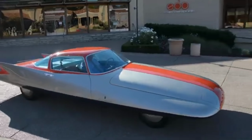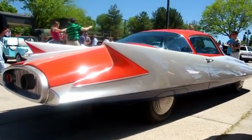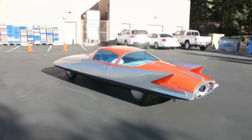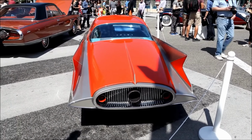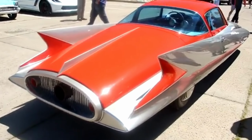Ghia in Italy handled the construction, and they created something that was more sculpture than car. The body was a single piece of hand-formed aluminum that wrapped around a tubular chassis like a second skin. The surface was so smooth and perfectly finished that it looked like liquid metal.